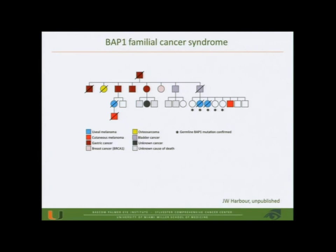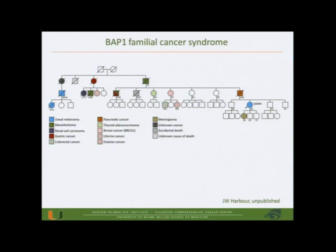In this particular family, gastric cancer was a prominent feature. However, we were not able to actually confirm that those patients had BAP1 mutations because they were already expired. This is the family I just showed you before, where, again, uveal melanoma and mesothelioma are the predominant features, but you do, again, see gastric cancer, renal cell carcinoma, and a number of other cancers.